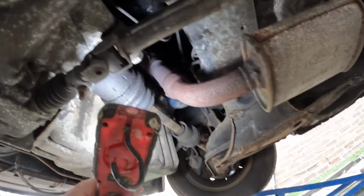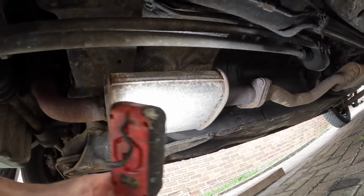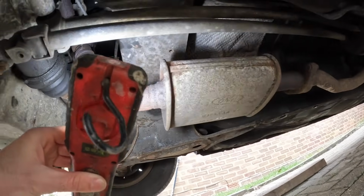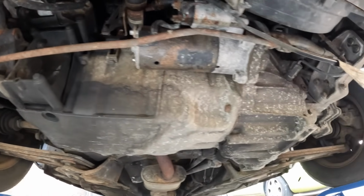Now, I'm just looking at this exhaust, and as you can see, it still has a Ford logo on it, so that's a genuine Ford front box. It attaches on to the rear pipe just there, but yeah, this front bit is actually a genuine Ford item still. And here's just a little view from the front. As you can see, it really hasn't been touched.